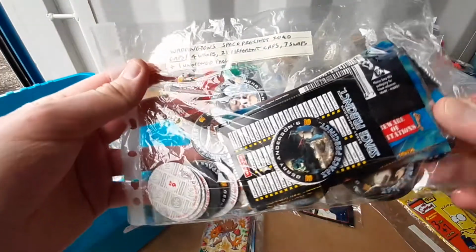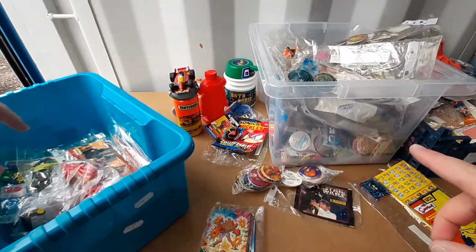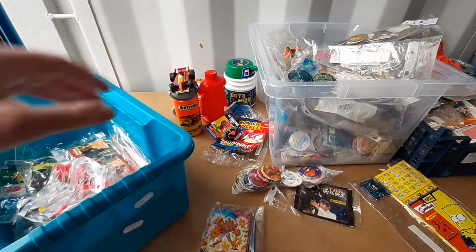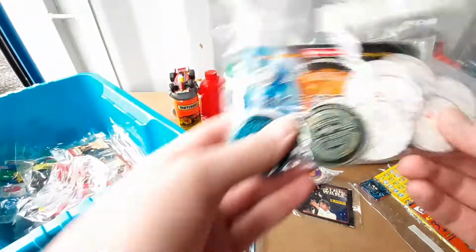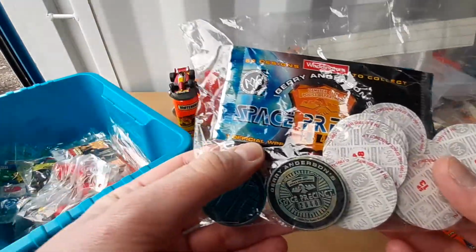A whole load of Space Precinct Pogs. Oh, bloody hell, I do love Space Precinct. I've only ever seen a few episodes of it, but it's great stuff. Yeah, I've got a minute or so to talk about Space Precinct. It's basically like a Gerry Anderson series from the 90s. I think it was quite popular, but they didn't make too many episodes. I think there's like one series.